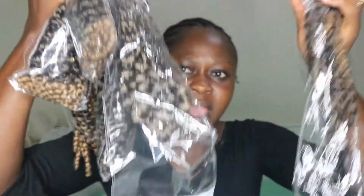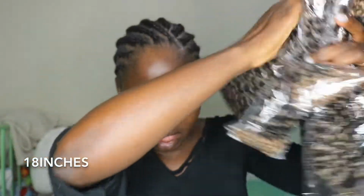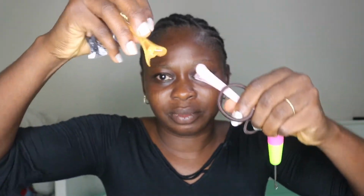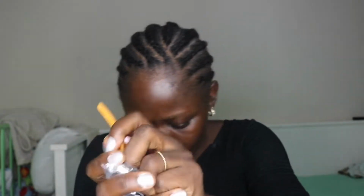So this is the hair. This pack. And very nice ombre color, and it came with other stuff, hair accessories, hair bands. See, it gave me another crochet pin. I have more than 5 crochet pins now from hairs I always buy. See, all this came with it, hair accessories and all. So I am just going to install it now.